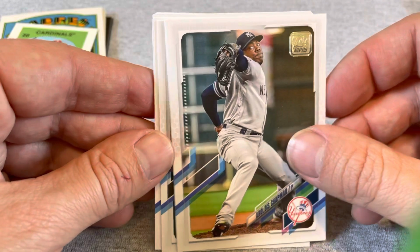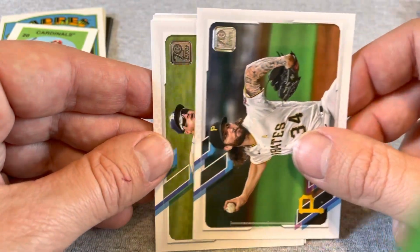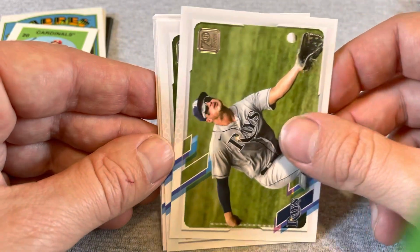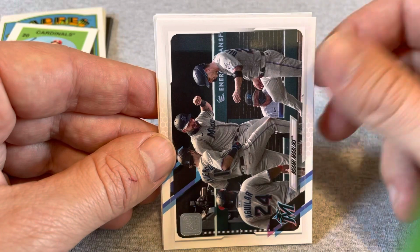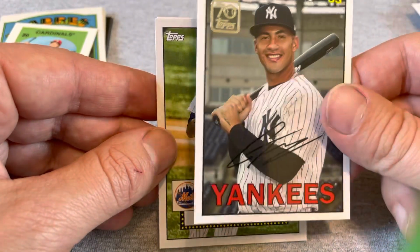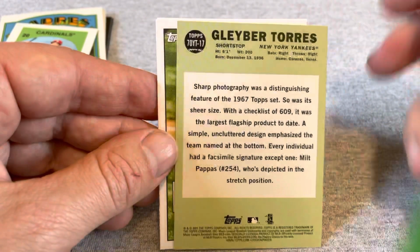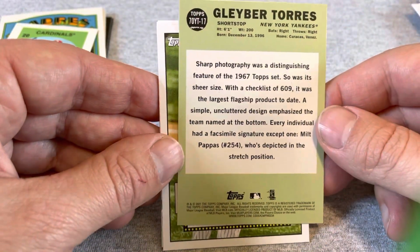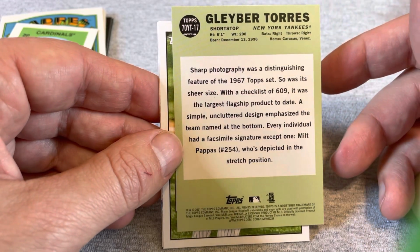Aroldis Chapman. Lorenzo Cain. Trevor Williams. Hunter Renfroe. Griffin Canning, Marlins card, a Glaber. It's one of these 70 years of Topps. I forget, 67 Topps set is what we're looking at here. So that's kind of cool.